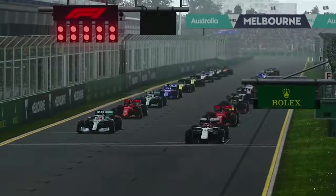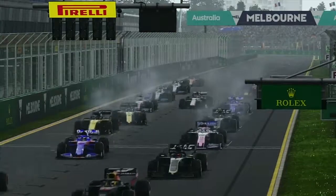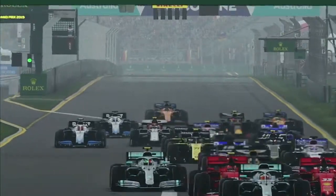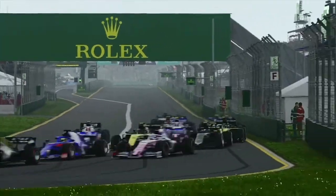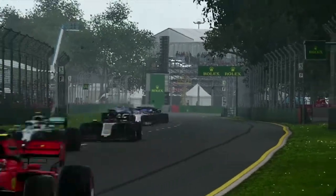But here we go then, to kick off 2020, it's lights out and away we go. It's Vettel v Hamilton into turn one, or is it? Because Vettel is bolted at the start and Hamilton's left defending the two Ferraris. I do believe it's Charles Leclerc who's trying to get past Lewis Hamilton here in the background.